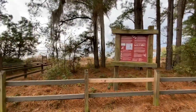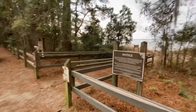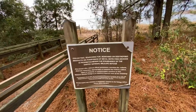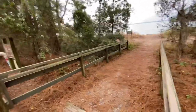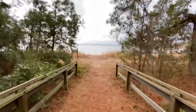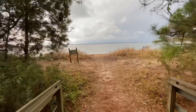So here's another parking area, and that sign right there tells you exactly what I read in the other one. This one says, collecting, searching for, removing, or destroying artifacts or possession of metal detecting devices are prohibited. So we don't want to be doing that here. I don't own any of that stuff anyway, so I can't. But I wouldn't anyway, because, you know, it's history.